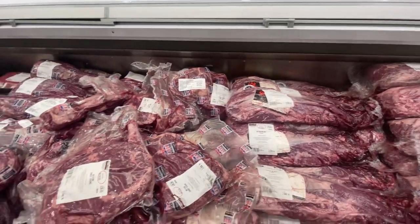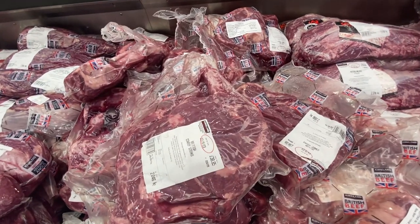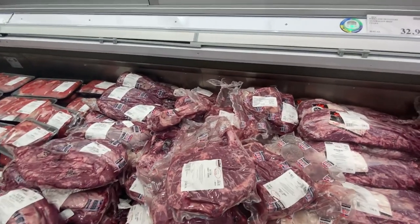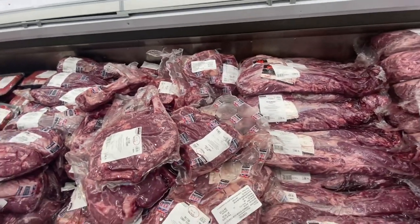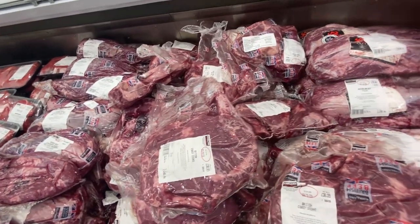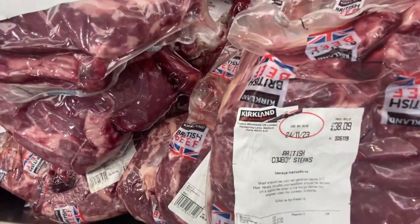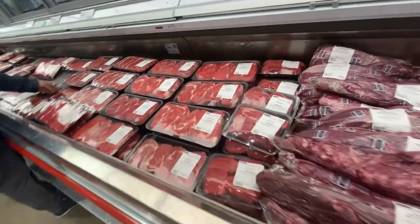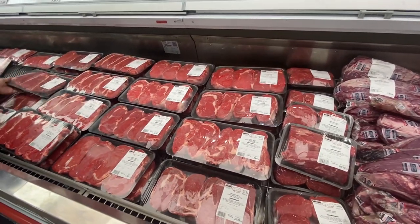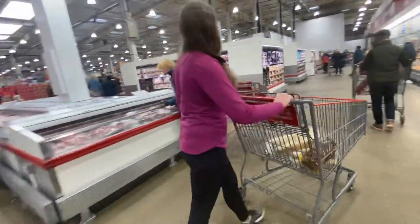Signature. These are British cowboy steaks. Wow, for lovers of steaks, here we go. It's here for you. You can buy this. How much is this? This is £38.09, which to me is equally a good price, considering they are all fresh. Couldn't be wrong. If you love steak, here is one for you. Okay, continue.